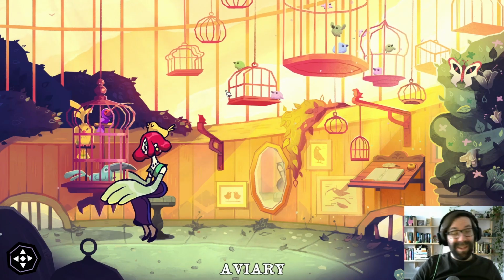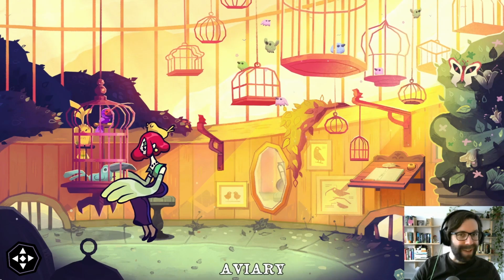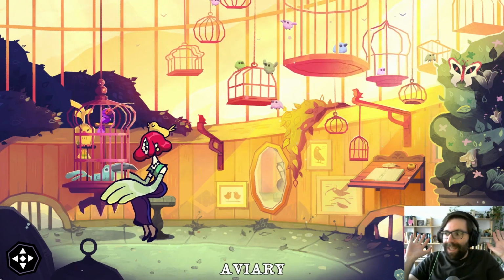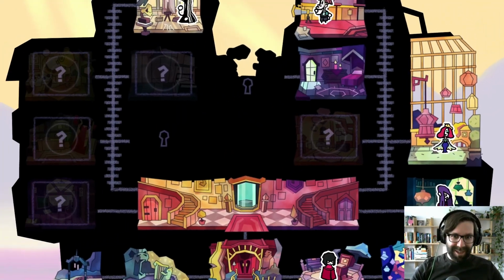We find ourselves in the aviary. We just talked to Penny. I have a theory. I think she trained one of the birds to kill Freya. Just saying, it's a guess. Probably a wrong one. I'm not digging into it just yet.